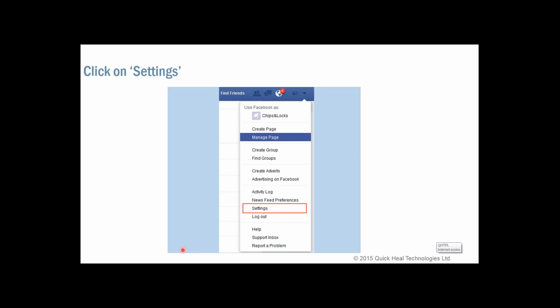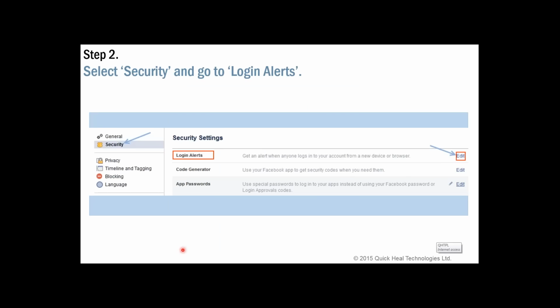How do you go about it? Whenever you are on your account, just click on settings. Once you click on settings, there is a page which talks about login alerts. This is in the security section. When you are in the settings, the first option is general, the second is security. Click on the security settings and you get an option which talks about login alerts.